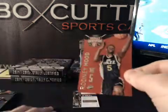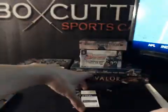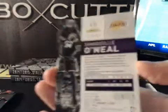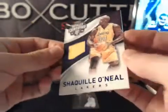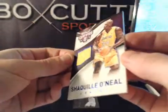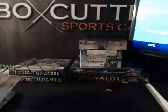Alright, back over here we had Rodney Hood rookie, red, 83 of 279. 2 of 99, Shaquille O'Neal in the Lakers uniform. Just a jersey, blue foil Shaq for the Lakers. And our last base is Joe Johnson for the Nets.